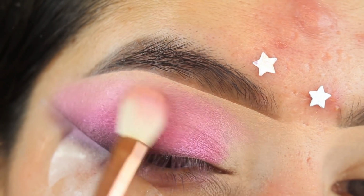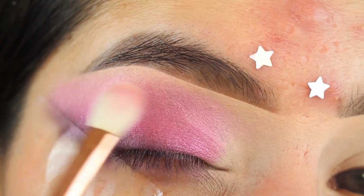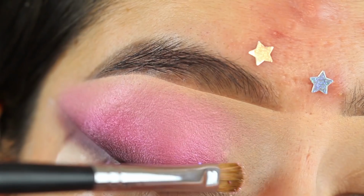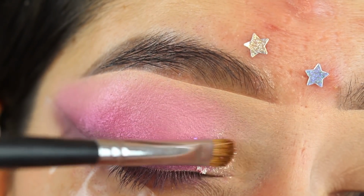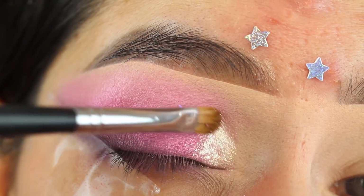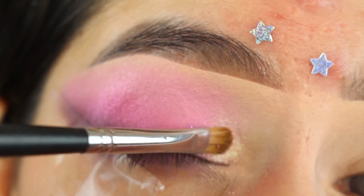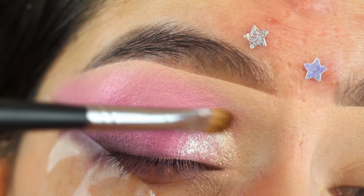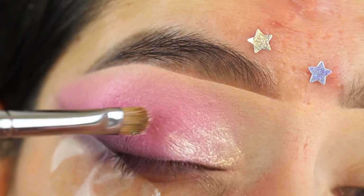This color is more so a color that you probably put on your brow bone, or again use as a transition shade. And then I took Barb. Barb was my favorite color out of probably the entire palette, because if you guys can see, it just has this really pink iridescent shade to it. It's a very Barbie color.